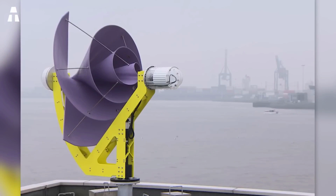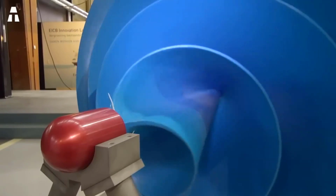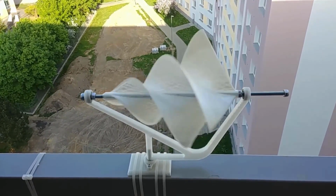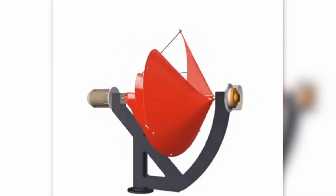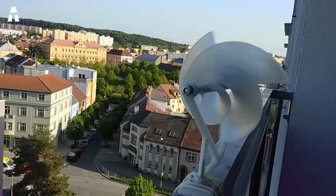Its big advantage is that it's quite silent, generating less than 45 decibels, and it can produce electricity with wind speeds as low as 0.9 meters per second, which is very low compared to other models on the market. Although it is promising, the company is still in the testing phase, so it is not available for now. According to the company, a 1 kilowatt wind turbine can produce 1,500 kilowatt hours in 1 year at wind speeds of 5 meters per second.